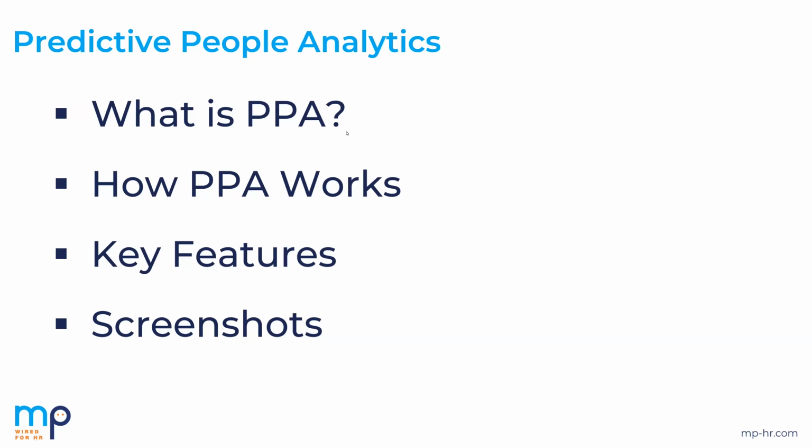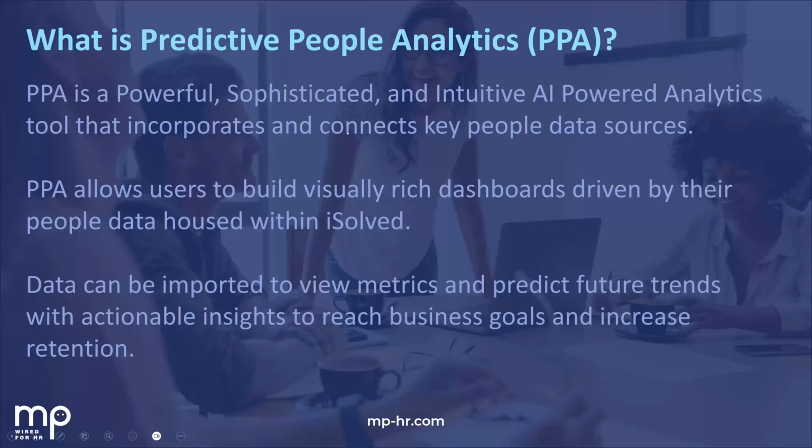And we'll talk about this. So it's a powerful, sophisticated, intuitive AI-powered analytics tool. It incorporates and connects data from your employees within the iSolve platform. So it allows you as users to build dashboards driven by their data housed within iSolve.